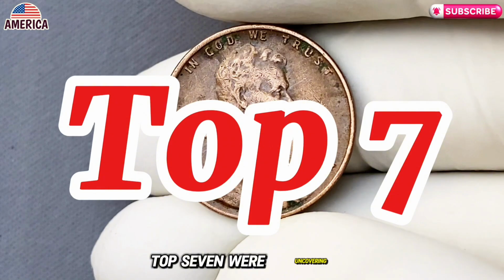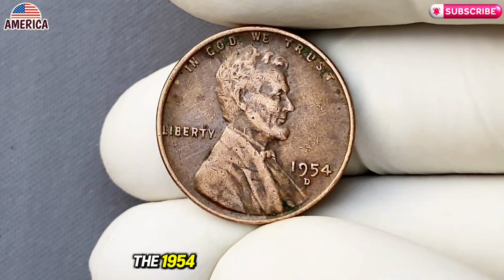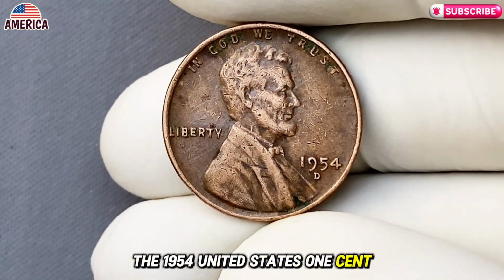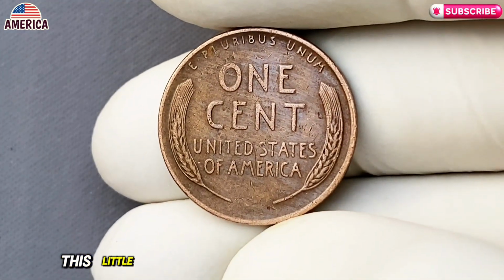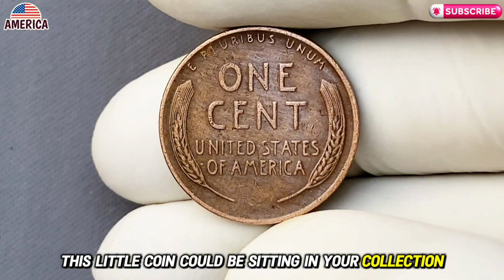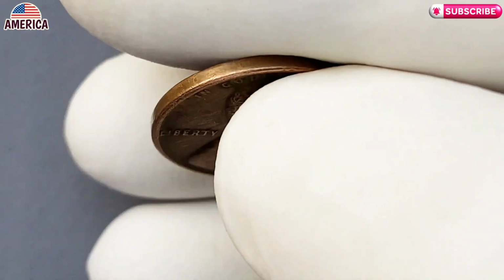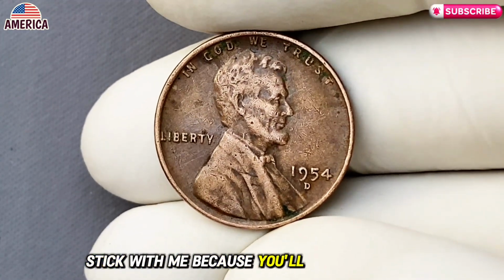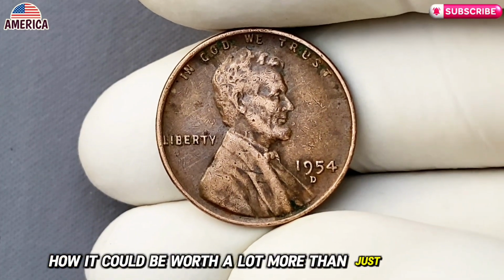Top 7. We're uncovering the secret treasure of an often overlooked coin, the 1954 United States 1 cent. It might seem like a simple penny, but trust me, this little coin could be sitting in your collection or even in your pocket, quietly waiting to make you a lot of money. Stick with me, because you'll want to know why this penny is so special and how it could be worth a lot more than just 1 cent.